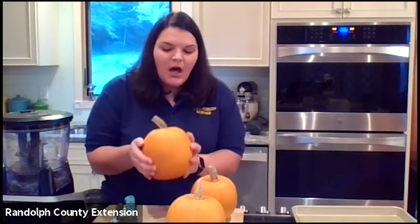What you want to look for if you are buying a pumpkin in the store is a heavy pumpkin for its size. This looks small, but it's pretty heavy for its size. That's a good thing. We also want to look for a nice thick stem. The pumpkin that Josh had a nice green stem because it had just been harvested. These pumpkins we harvested a couple weeks ago, so the stem has turned brown and dried out, and that's okay because we can store pumpkins for quite some time in a cool, dry, dark place.